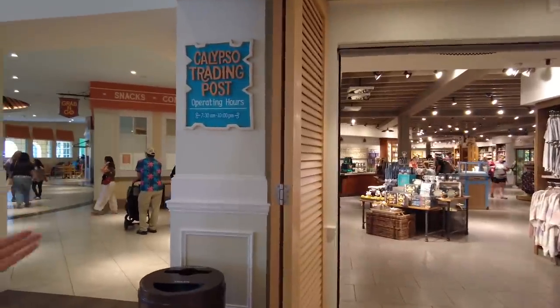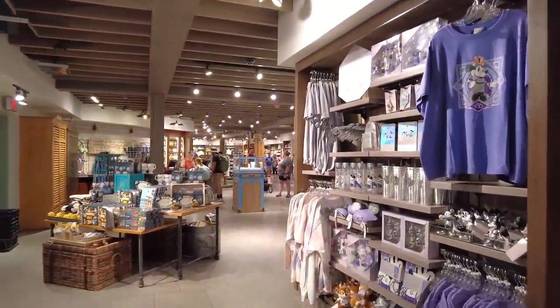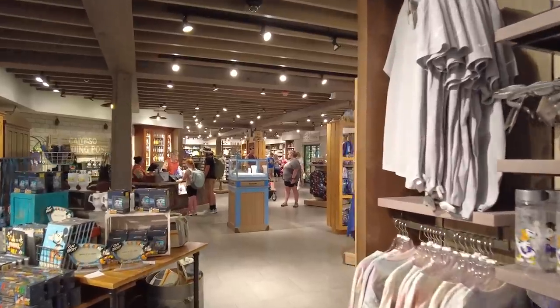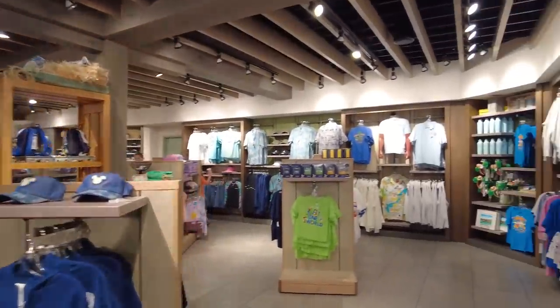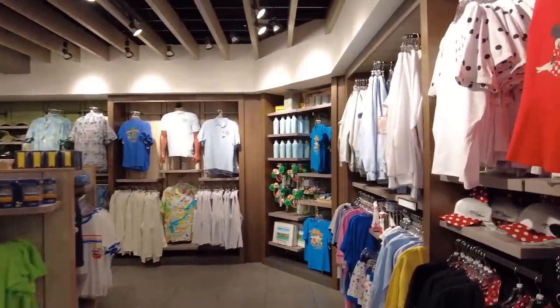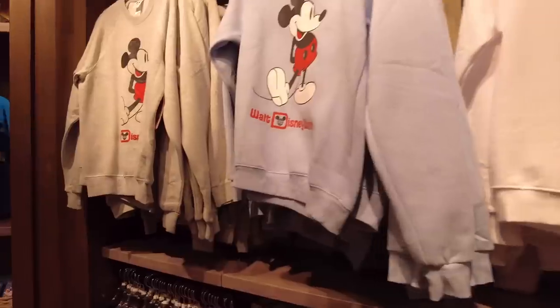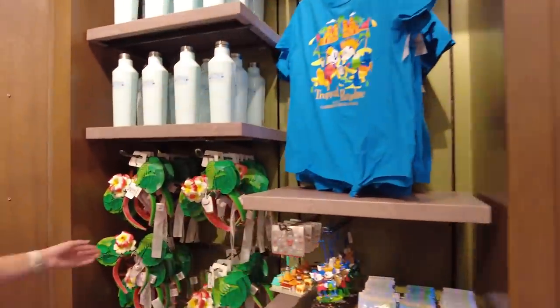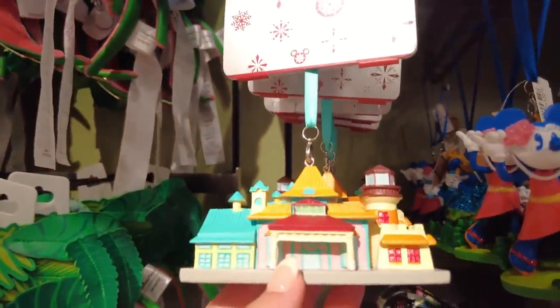All right, time to do a little shopping at the Calypso Trading Post here in Caribbean Beach. I'm not seeing any Halloween merch here right off the bat. No, this is one of the smaller stores out of all of the Skyliner stops. But they normally have some pretty cute Caribbean Beach stuff. Oh, let's go. Oh, here it is. You seen these? Those are really cute ears. This is what I would get right here. I love a good ornament.